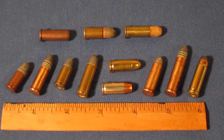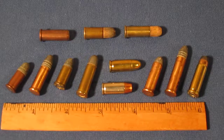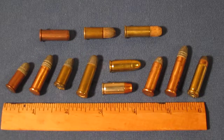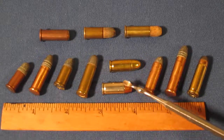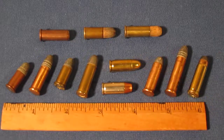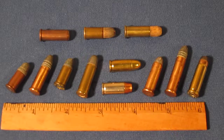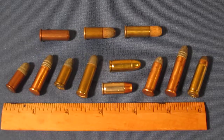Well then, right around 1899, Browning came out with the .32 ACP, or the 7.65 Browning. Those were designed for blowback automatic pistols, so right before the turn of the last century those were introduced.